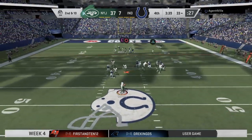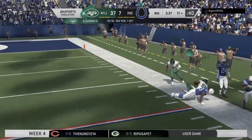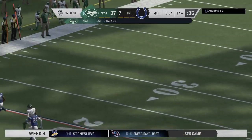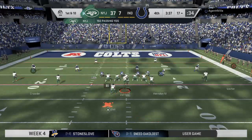Darnold. This one caught by Crowder. And they'll get him to the ground. He has another first down at the Colts 17-yard line. Still throwing the football here, even with the big lead.